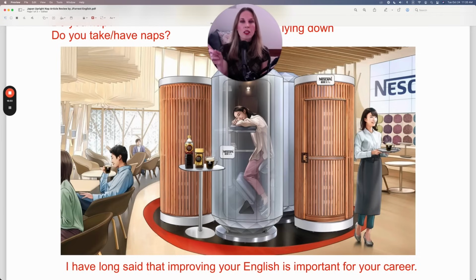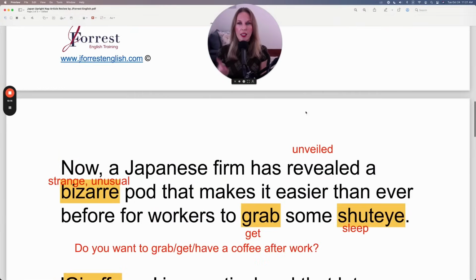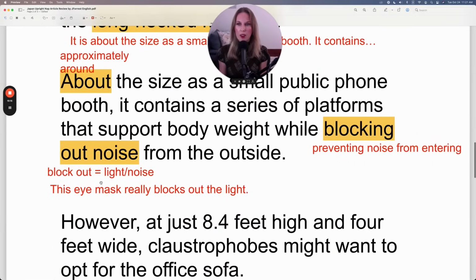But I wonder if it blocks out the light because the room is very light, and when you're napping, it's probably easier if it's dark. But it looks like it does have a cover, and maybe when you close the cover, it becomes completely dark as well. So it could also block out the light. Otherwise, you might want to wear an eye mask to block out the light. And I wrote that example here. This eye mask really blocks out the light.